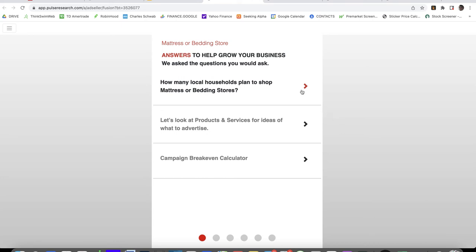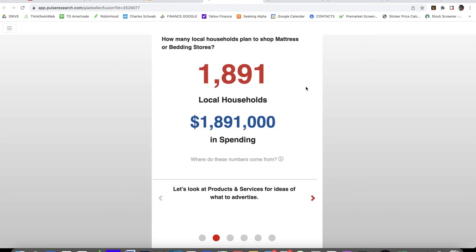So when they say, yes, I'd love to know how many potential customers for a mattress bedding store, click here and look at that, 1,800. It just pops off your phone, grabs their attention. In addition, on the phone, projecting of almost 1.9 million in spending. And if they say, where do these numbers come from?